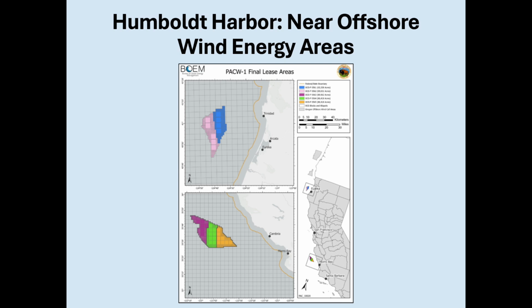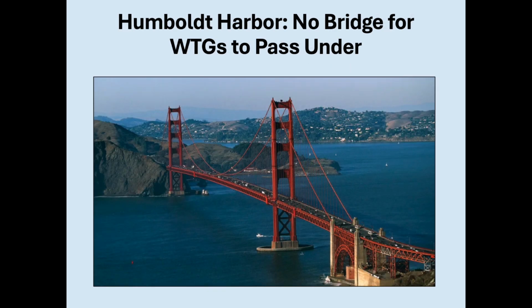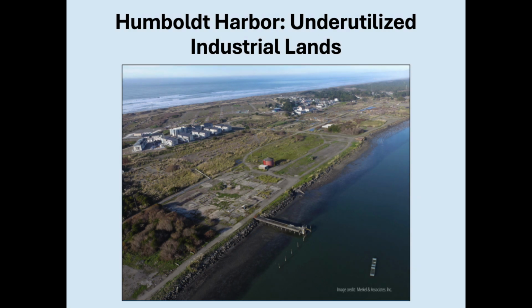First off, as we've heard, the Humboldt wind energy area is directly offshore of Humboldt Bay. Morro Bay is in Central California and also reachable and serviceable from Humboldt Bay. And then there's other wind energy areas being proposed in southern and central Oregon. Humboldt Bay also has a deep federal navigation channel necessary for these facilities. And it has no bridge that the WTGs have to pass under between the port and the ocean, such as in San Francisco Bay, where the Golden Gate Bridge would prohibit, for example, the integration of the WTGs. Humboldt Bay also has a lot of underutilized industrial lands, particularly lands that were previously used by the wood product industry, which are now sitting vacant and can be repurposed for ports.